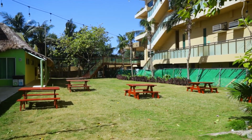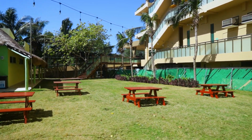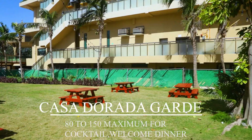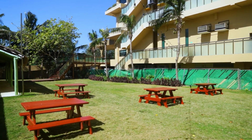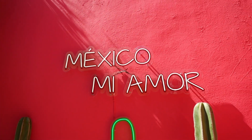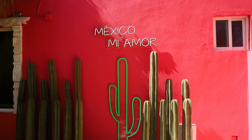Guys, I love this next location. It's called Casa Dorada Garden. Now, what can you expect or what can you do with this venue? It's perfect if you wanted to host your pre-event. It could be in the form of a cocktail. It could be like an informal dinner that you're having for your guests the day before your wedding. It has a maximum capacity of 150.